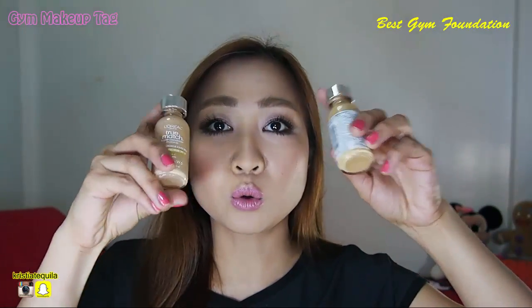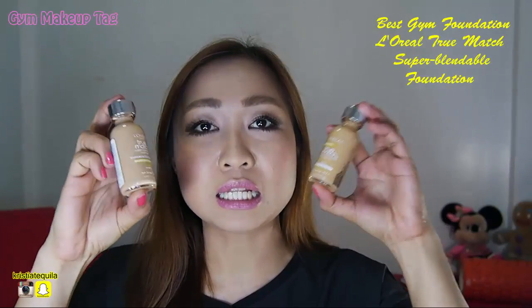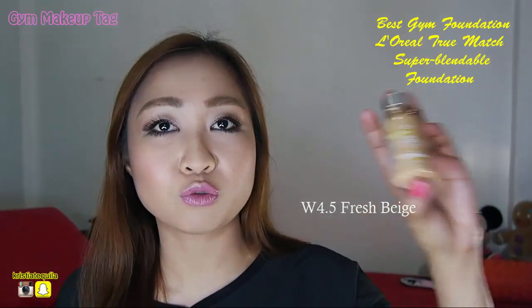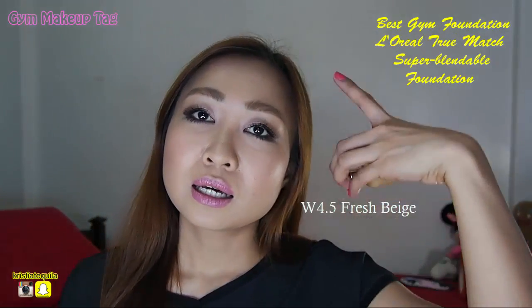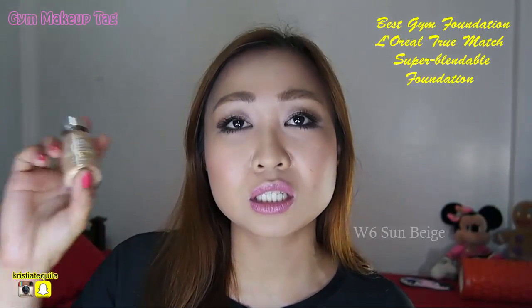Next one would be foundation, and for me, I've tried using BB creams and they just melt, and I've also tried other affordable foundations and they patch on me, but the L'Oreal True Match Super-Blendable foundations are really good. And this is only 600 pesos in the Philippines, and I've been using the W4.5 or the Fresh Beige when I'm getting a little bit of sun. And if not, then the W6 or the Sun Beige would be the most appropriate color for me.